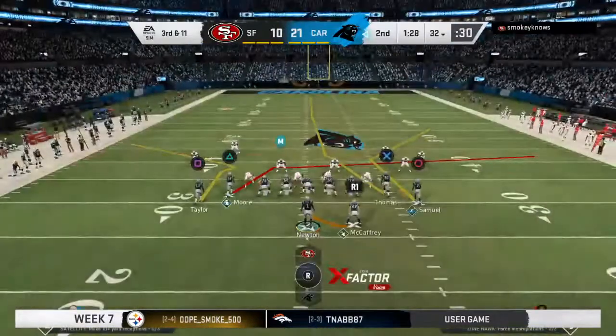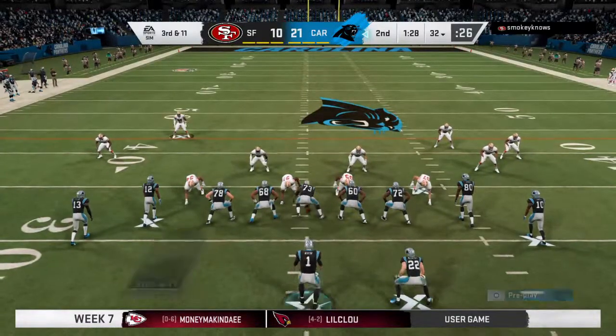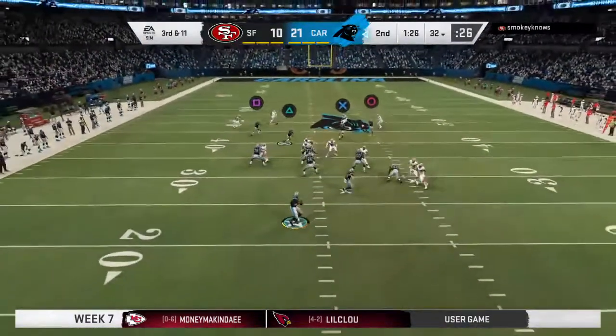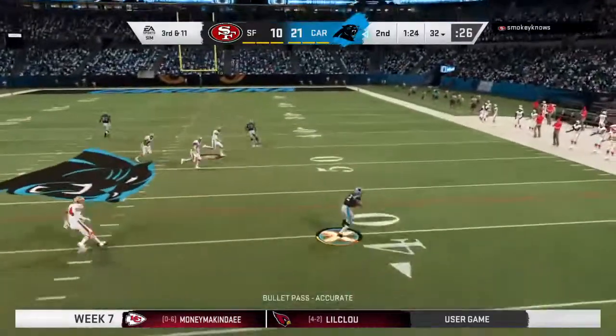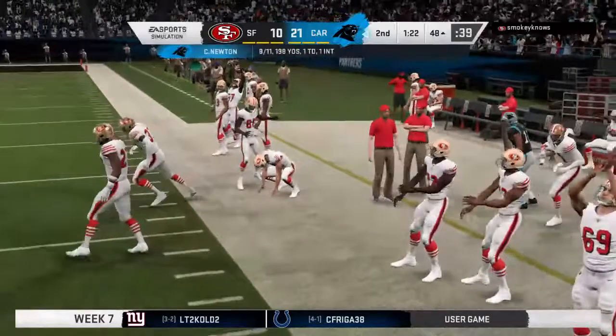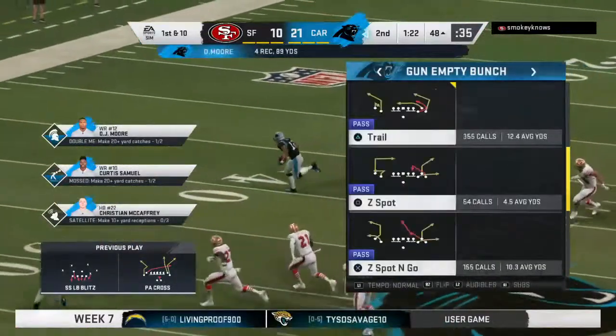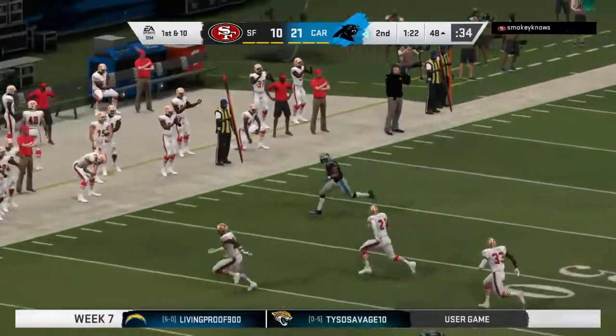An incomplete pass on that last play, and that means they'll need to come up with something here on 3rd down. This is Newton off the play fake to McCaffrey. And he's got a man on the crossing route. That's Moore. And he'll take this to the other side of midfield before going out of bounds. An excellent pickup of 20 yards.